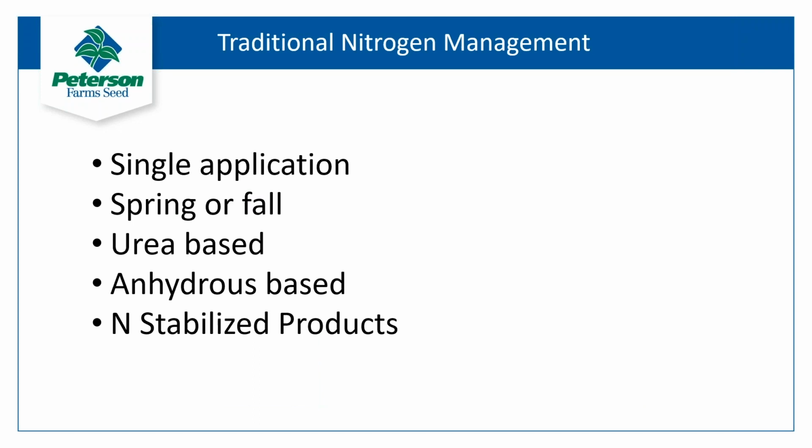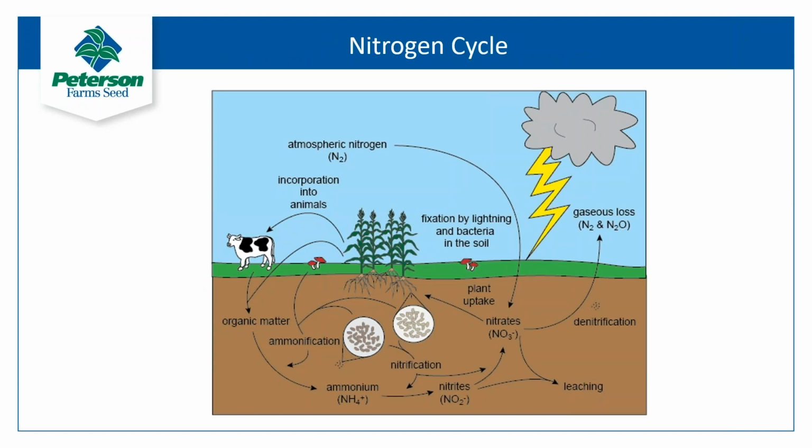So specifically, I would like to talk about nitrogen management. So traditionally, growers would put a single application down either in the spring or in the fall. It could be urea-based or anhydrous-based. And some of the new nitrogen products have stabilized products to make it stay in the soil a little bit longer. And the reason for that is because the soil is not a stable place. You don't just lay your fertilizer out there and it stays there perfectly for your corn to use. There's a nitrogen cycle, so there's a lot of chemical reactions going on in the soil.